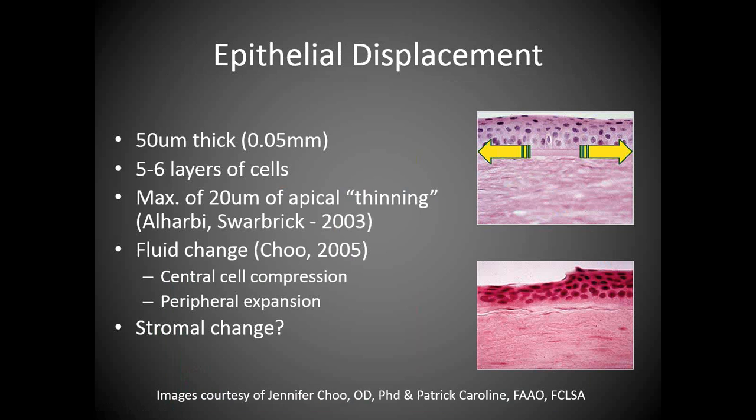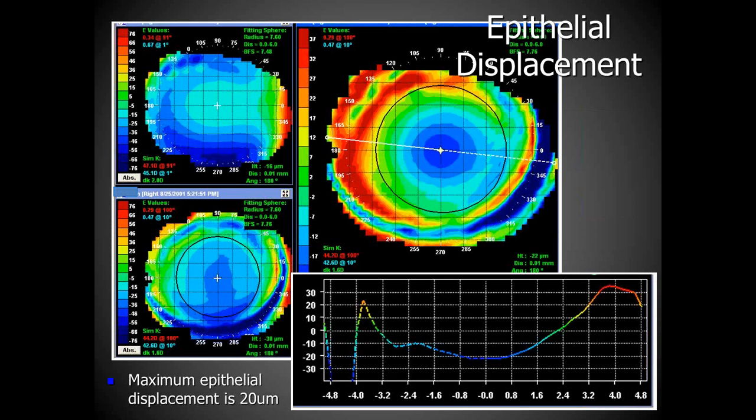Now, what's actually happening underneath the orthokeratology lens? For the most part, we're making changes to the epithelial shape. Jennifer Choo's work, along with her colleague Patrick Caroline, showed us that the compression of epithelial cells creates our reduction in myopia, creates that flatter apical radius, whereas in the mid-periphery you get a thickening of the epithelial cells. We don't actually move cells, of course, we just compress or flatten down the central cells, leaving the same number of layers of epithelium that we should naturally have. Conversely, in the mid-periphery, we elongate the cells, creating this extension of the epithelial depth. Another way to think about this is to do elevation maps.